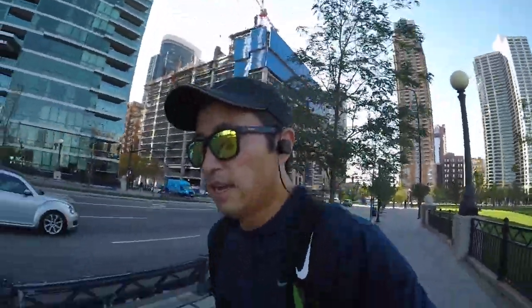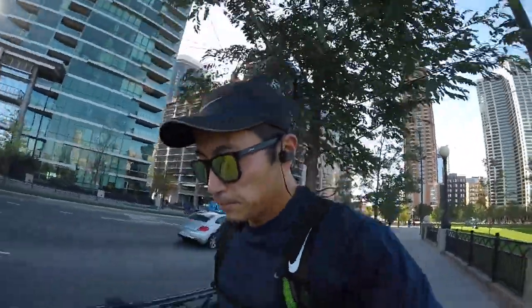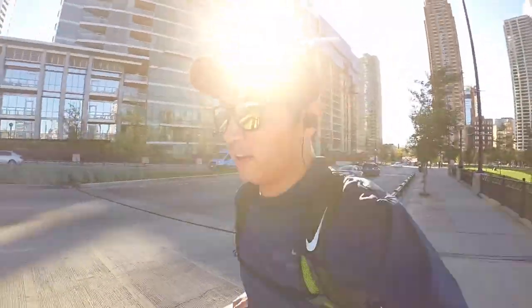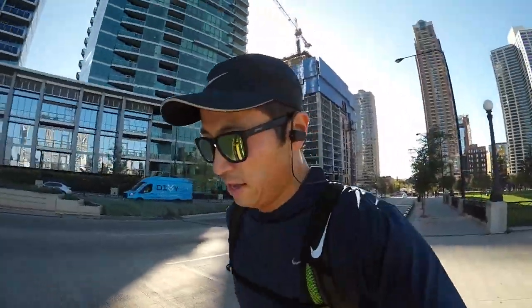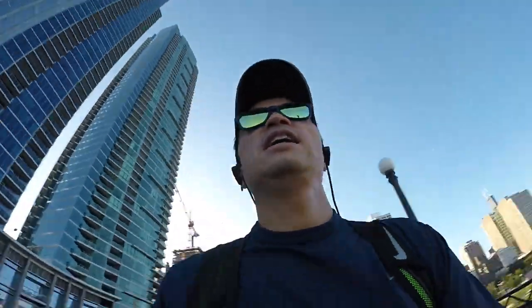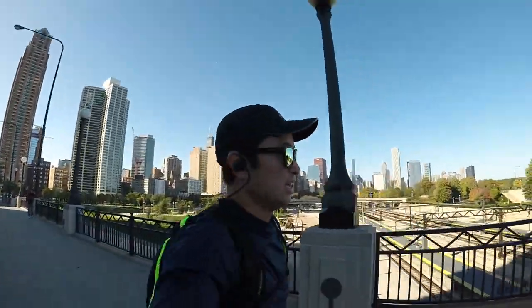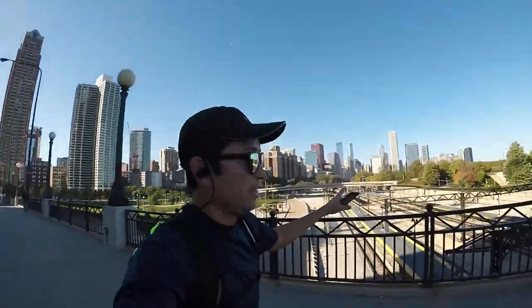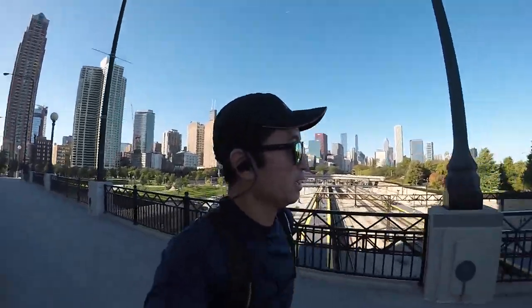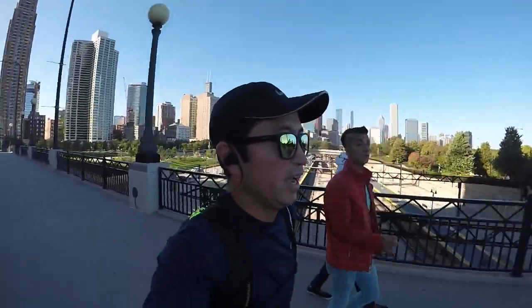So, today I'm running a little bit further south. I'm coming up Roosevelt. A little bit winded because this is the last hill of the Chicago Marathon. I don't know if it's mental or what, but it's not that big a hill, but I'm a little bit winded. And you just go down that way. That's the finish of the Chicago Marathon. I'm not gonna go that way today.